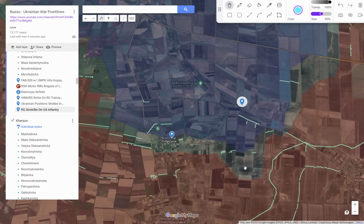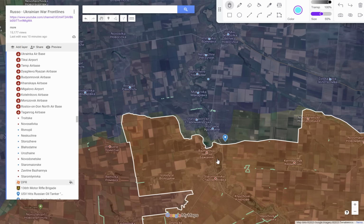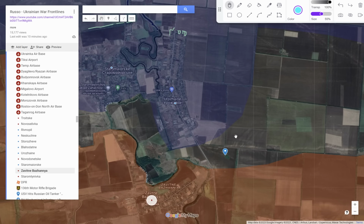Now let's move on to the situation around Urozhaine. Around Urozhaine, we're not seeing any significant Ukrainian attacks yet, because the Ukrainians are still trying to regroup and recuperate from the latest round of fighting. So for now, the attacks the Ukrainians are launching are on a very small scale. Nothing significant towards Storozhneve, or even towards Zavitne Bazhannia. For now, the Ukrainian assaults in this area are really being conducted by the 36th Marine Brigade, and specifically by the 1st Marine Battalion of that brigade.